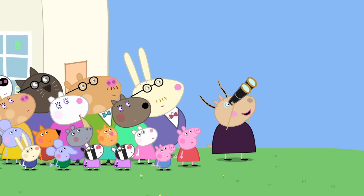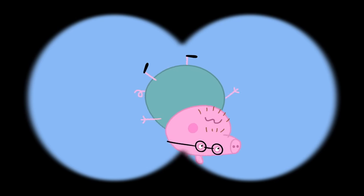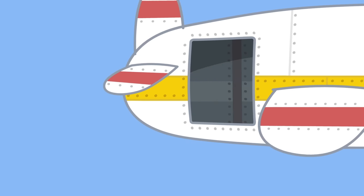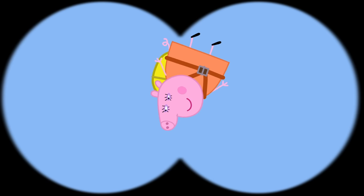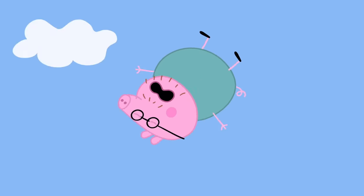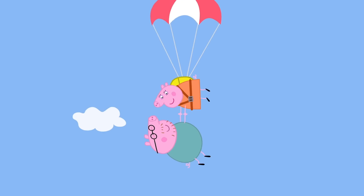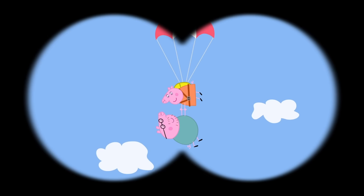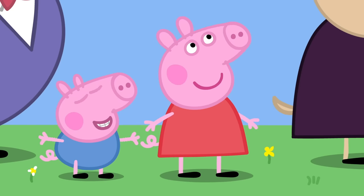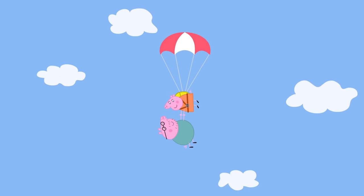There she goes. No, wait, that's Daddy Pig. Wait for me, Daddy Pig. Whee! Mummy Pig has jumped. She is going to rescue Daddy Pig. She's got him! Hooray! My mummy to the rescue! Thank you for saving me, Mummy Pig!